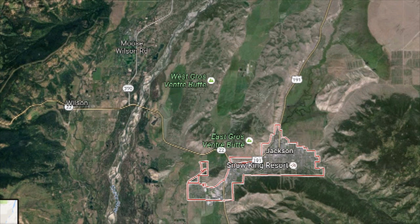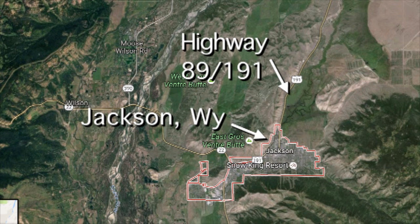I'm going to start out with the overview of this adventure. Literally, this is an aerial shot of Jackson. It's outlined there in red. It's the closest town to the Grand Tetons National Park, and a great way to start your journey. Going out north, which is up in your picture, is Highway 191. It's also Highway 89, and that's kind of where our adventure starts. Although there's lots of other pathways that we can consider, I'm just going to do just one on this one.